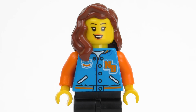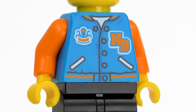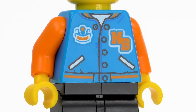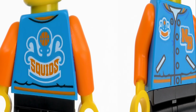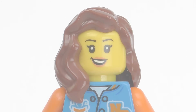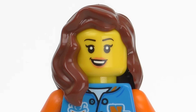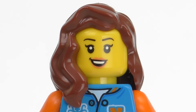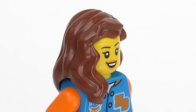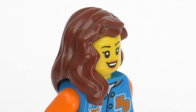That jacket has been used before for the Powler figure from Lego Hidden Side. It's a Team Spirit jacket for the Squids. I'm guessing they're probably the baseball team in Newbury. The design around the back shows a large and rather scary squid. We only have one facial expression for this minifigure, but it's a beauty. Check out that awesome smile complete with perfectly white teeth. The hair is a widely used element, but a really cool choice for this minifigure. I love the way it flows over the right shoulder.